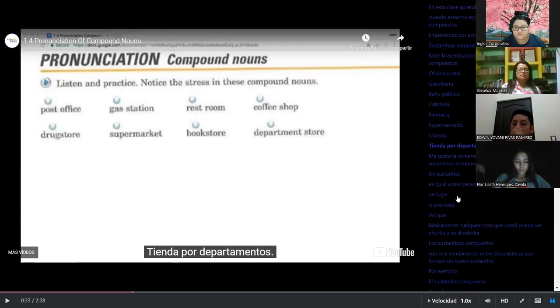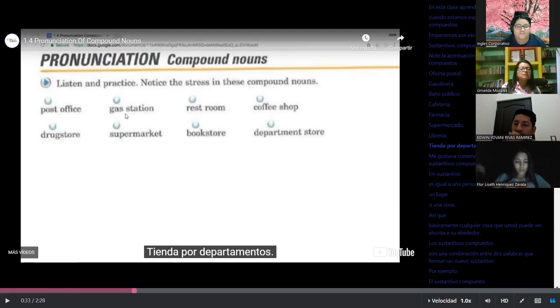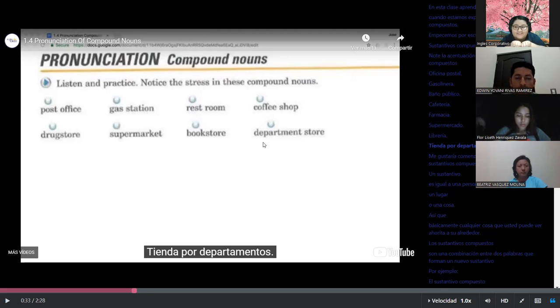Okay, so we are going to do a pause here. And in this case, I want to ask you, what is the meaning of compound noun in Spanish? What is a compound noun? A place? Okay, all right. When you have two words, first word, second word, one word, another word, and you form a compound noun. So what is it?